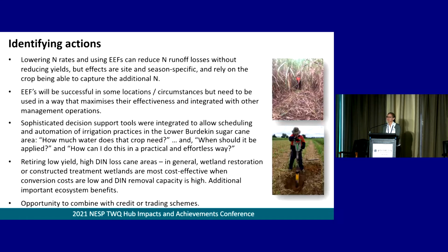In terms of identifying action, some of the key findings, so we already heard from Mike this morning, so lowering nitrogen rates and using enhanced efficiency fertilisers can reduce nitrogen runoff losses, without reducing yields, which is really important. He also showed the effects of site and season specific, so there's a fair bit of variability between the locations that were tested, and they also rely on the crop being able to take up the additional N. The conclusion there, I think, is that they can be successful in some locations. It may be a case-by-case basis, and I think it was highlighted there, we need to look at the economic outcomes of applying those fertilisers.